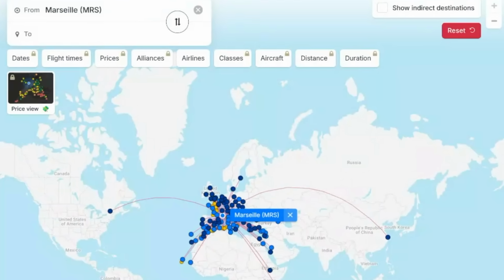Up next, let's talk about how to get free positioning flights to smaller airports in Europe. In this example, we're going to talk about how you can get free positioning flights within Europe.